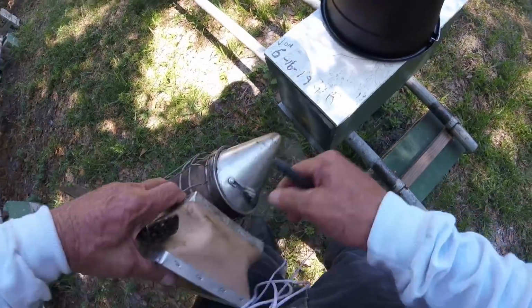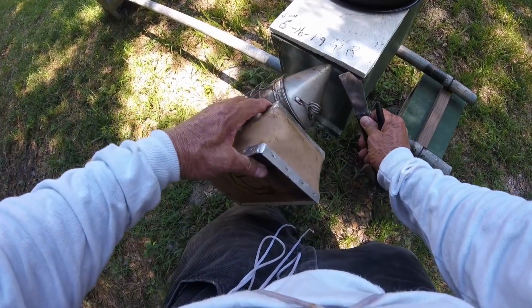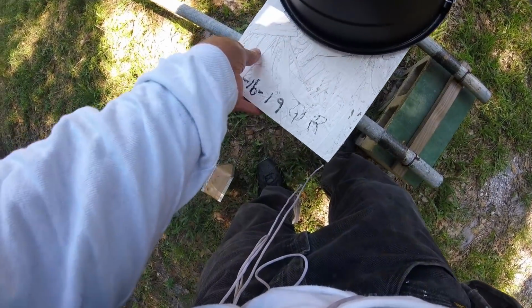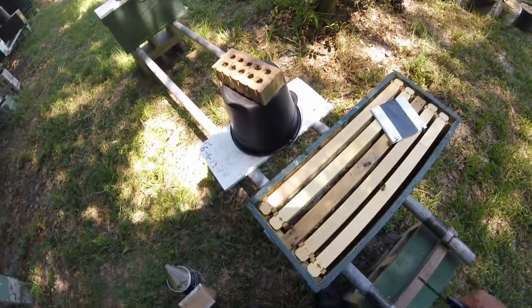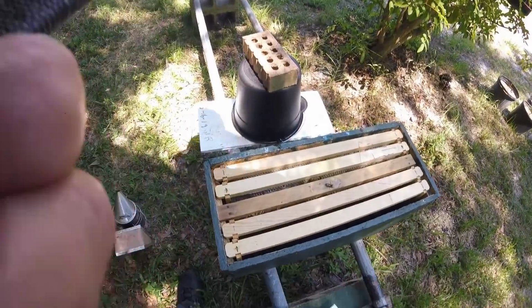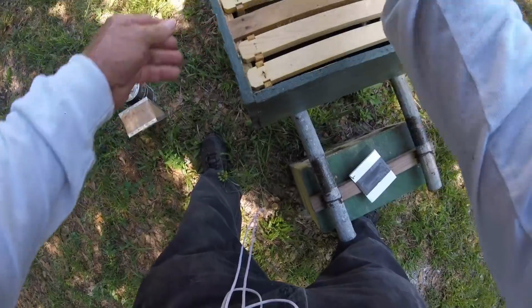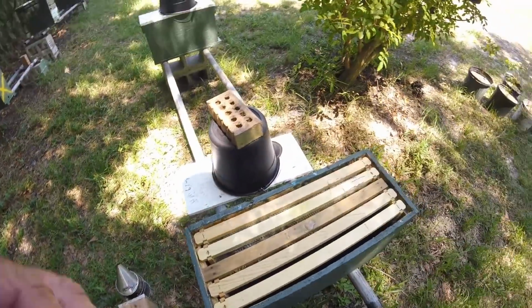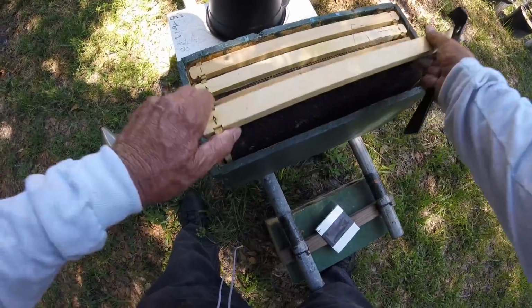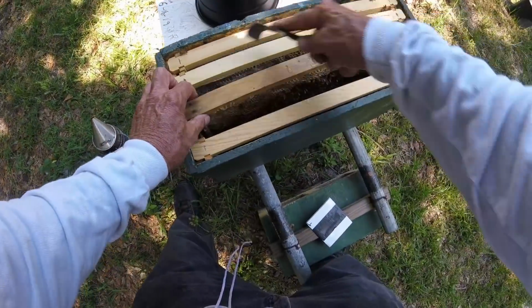That's a good sign, huh? Crack your lid here and shoot a little up the nose hole. Yeah, this thing ain't real exciting here. Oh, there's a hive beetle right there. There was a hive beetle. I just smashed his face. I hate those things. I hate them about as much as I hate bull ants.